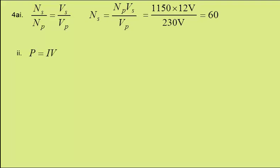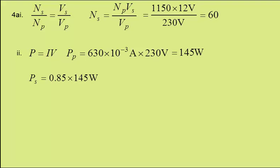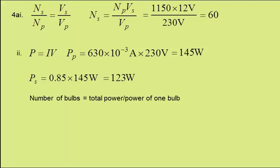Well, power is current times voltage, and the power in the primary is 145 watts. The power in the secondary will be 85% or 0.85 times this, which is 123 watts. Number of bulbs is equal to the total power divided by the power of one bulb. This gives us 5 lamps.